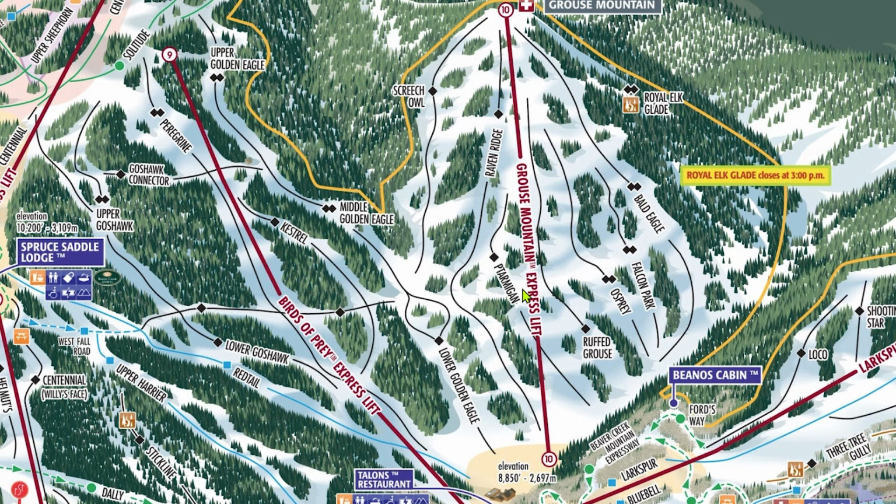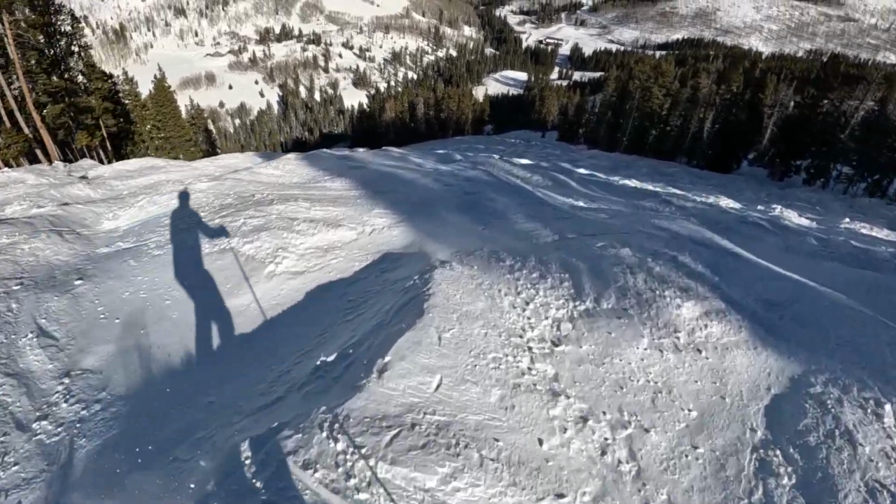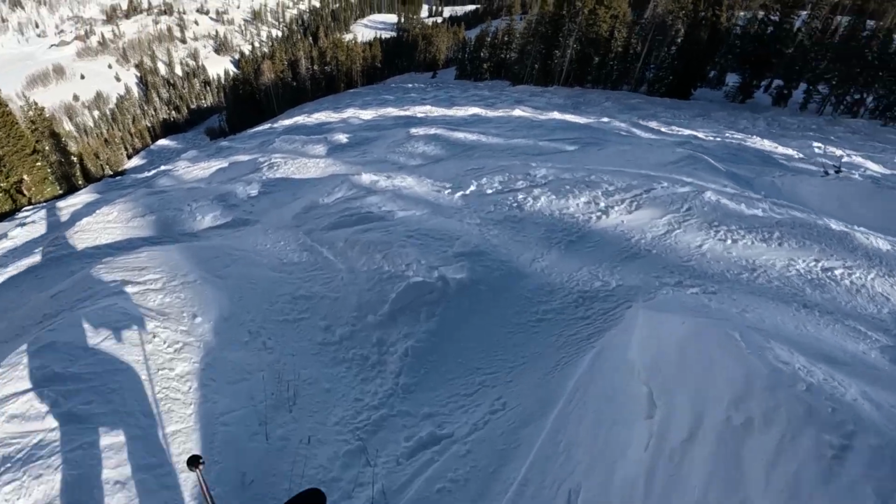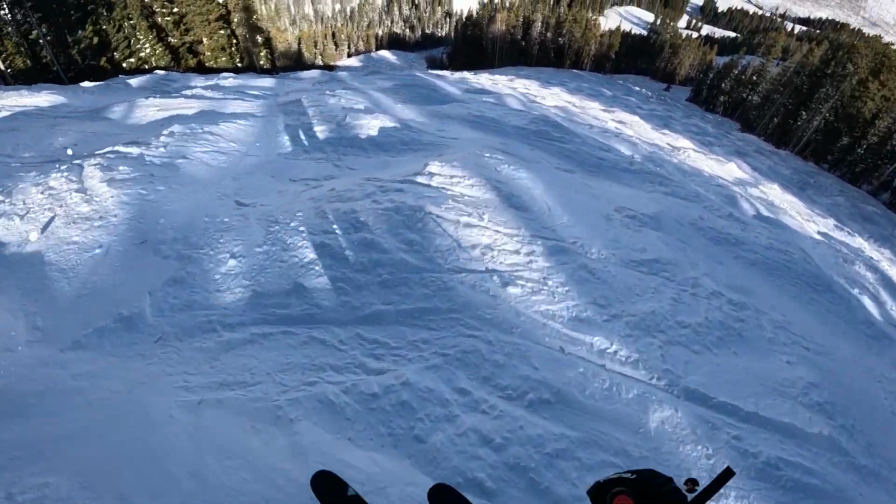Raven Ridge and Ptarmigan seem to be groomed about twice a week throughout the 2023-24 ski season. Bald Eagle is the most intense of these leg burners, being the steepest, although not quite the longest. It has a decent traverse to exit, so keep up a touch of speed.